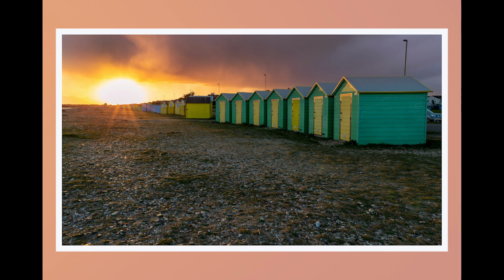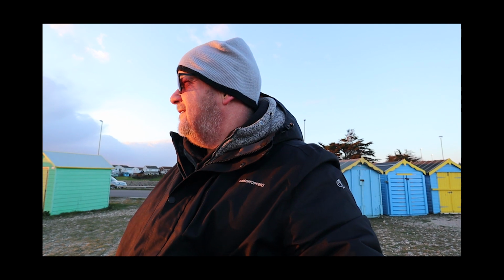I don't suppose my sunglasses are helping really. They're sort of giving me a false indication of what the light is like, so I might need to change those. But yeah, nice. It's raining over there. It might even be snowing. Okay, let's go. Okay guys, check out this light.